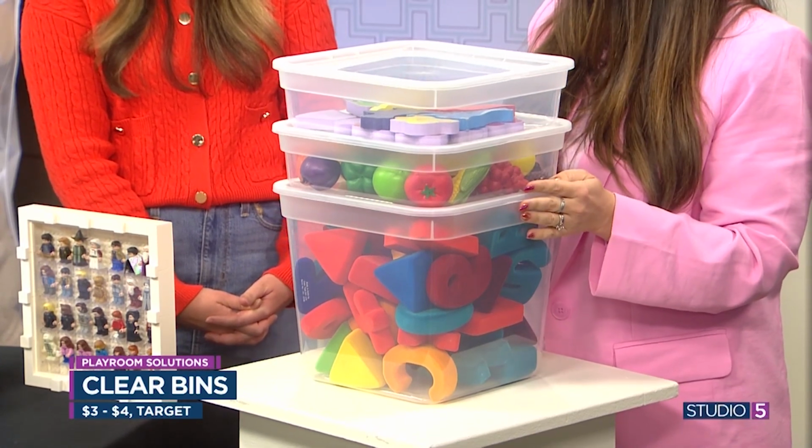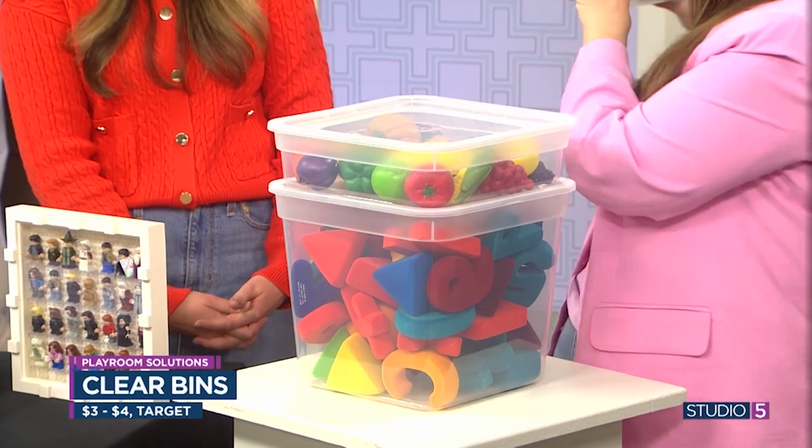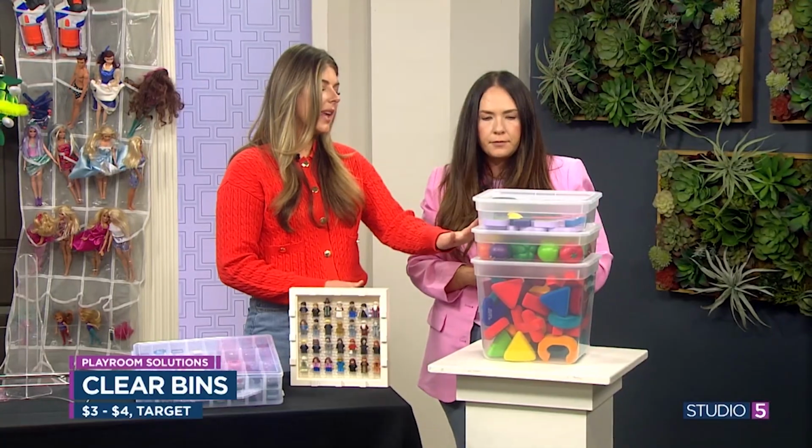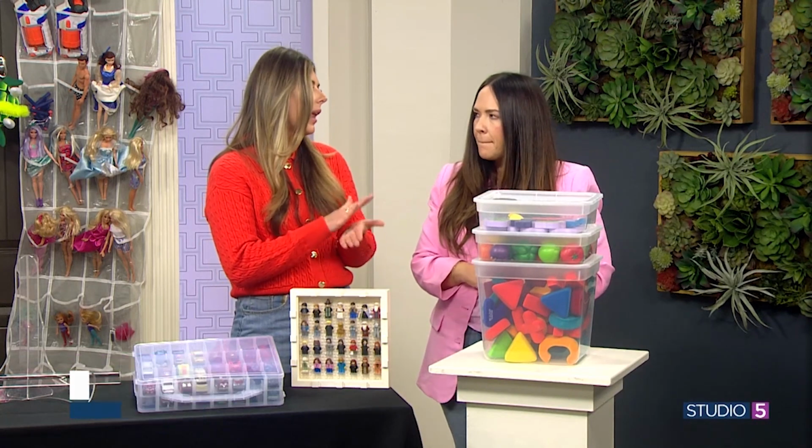If you do toy room rotation, great. Put everything in here, move it into storage, pull it back out when you're ready, and your kids can see what they're gonna be playing with, which is key. And I love that you're saying these don't cost a lot. They're just from Target. They're easily accessible, and they can make your life easier.